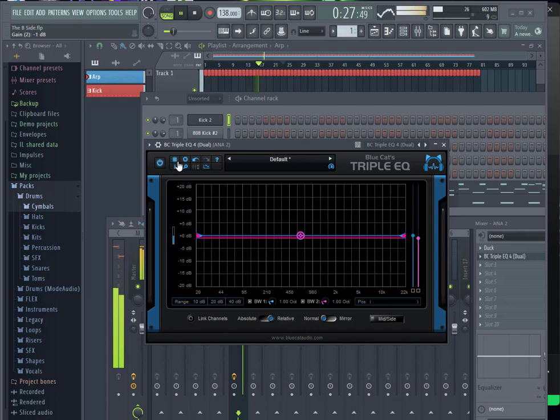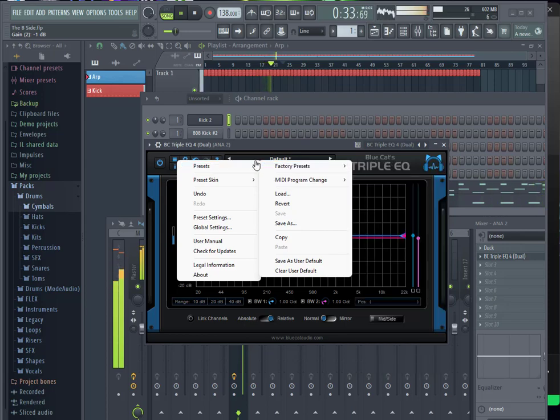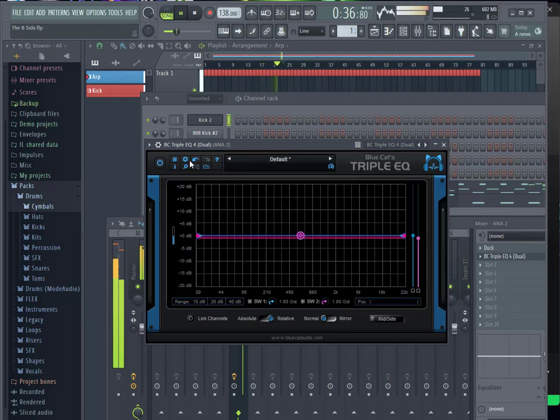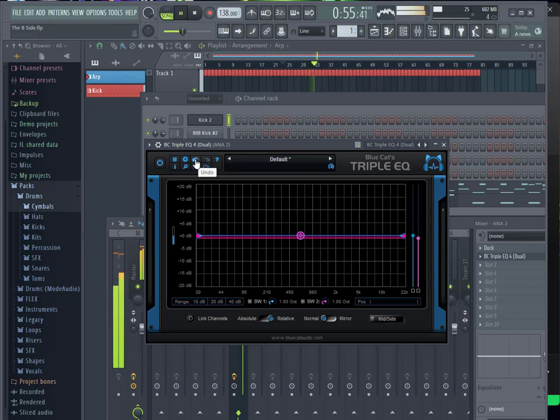So we have the menu here, and presets, these are the presets. We'll go on to that in a few minutes. Looking at features at the moment. So you have show control settings, lock control settings, use global control settings, and control settings window. So that's that. This arrow here is to undo what you used it for. Then a question mark, whatever that is, the manual. Then about, sorry, and then zoom, so zoom in and zoom out.